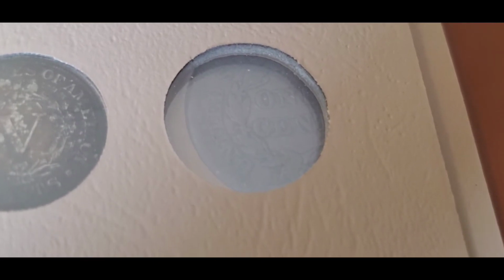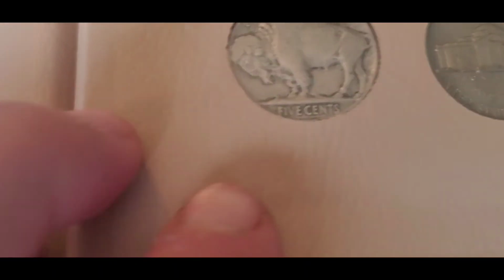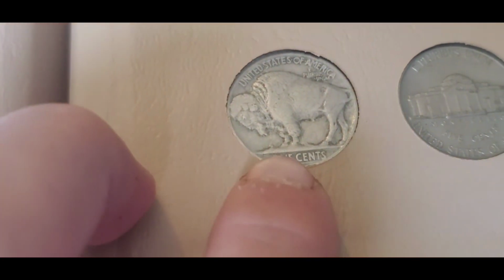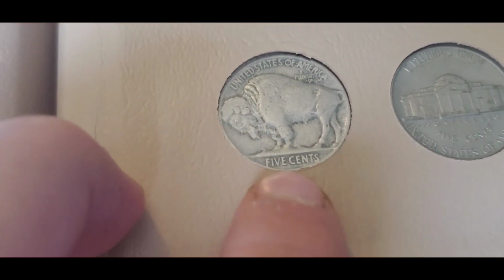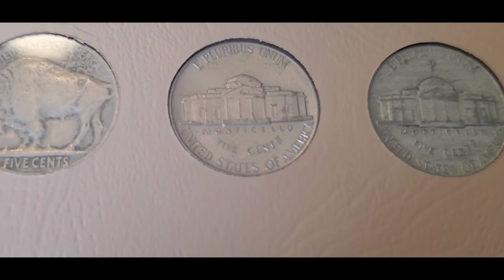Oh, I'll show you first this example. Yeah, that would be the Variety 1 Buffalo nickel. I'll show you the difference. The ground would go into the 5 cents, so there would be no barrier there. But they changed that because the 5 cents was getting worn off way too easily.